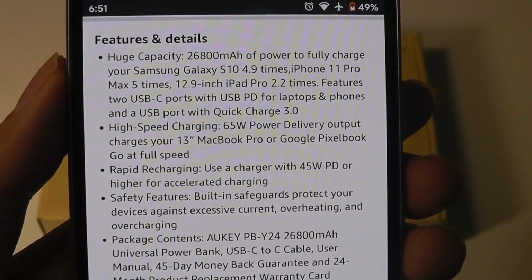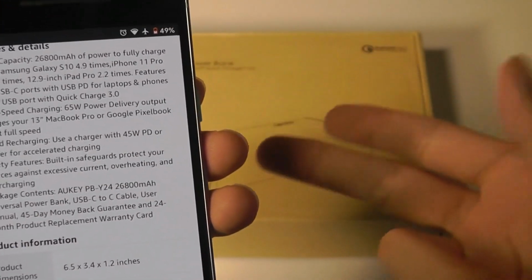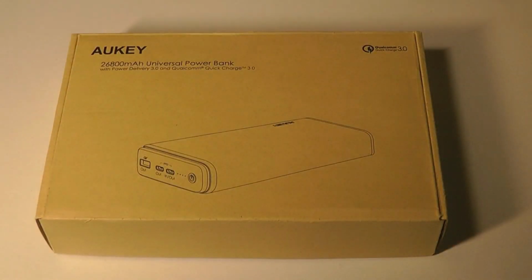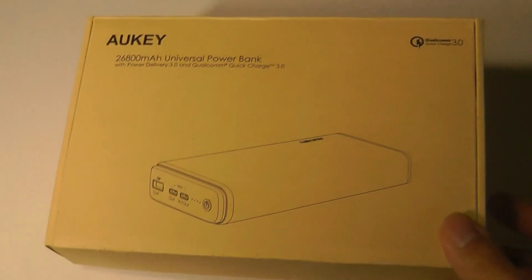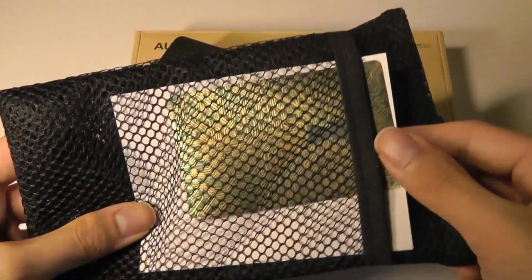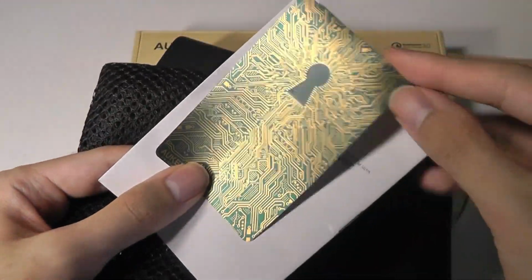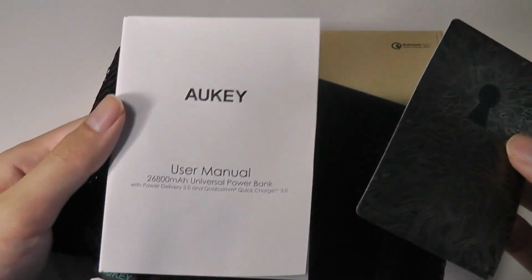As far as the capacity is concerned, it can charge up most phones 5 times when on the road, and it will charge up iPads around 2 to 3 times as well, and it will definitely charge up at least 1.5 times most laptops when you're on the road. Aside from the power bank itself, we also get a soft carrying case. This is part of Aukey's key series of products, like their headphones that we checked out a while back, and there's also a user manual.